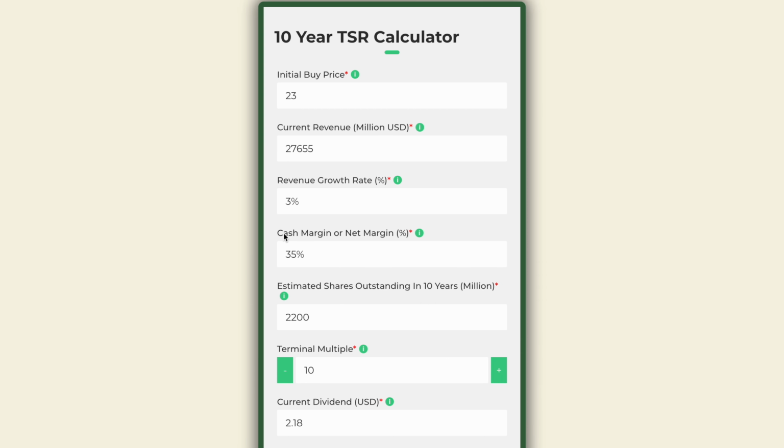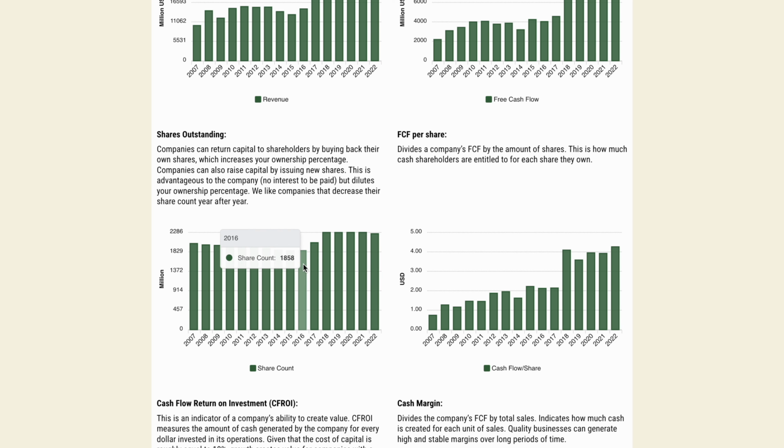Next is the estimation for cash margin. I've decided to go with 35%, which is what British American Tobacco has been able to do for the last 3 years consistently. And with the estimated shares outstanding in 10 years, I've tried to be conservative and put 2.2 billion. Now you can see that the shares outstanding went up with the acquisition to slightly more than 2.2. But I do believe that as British American Tobacco pays down debt, they'll start to return capital to shareholders through buybacks, and that the share count can easily get to 2.2 billion in 10 years.